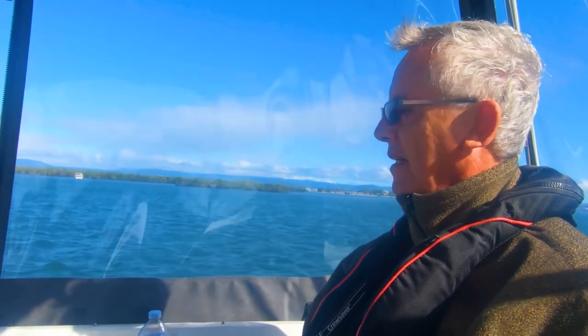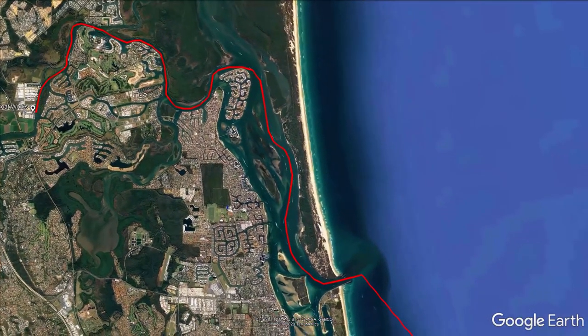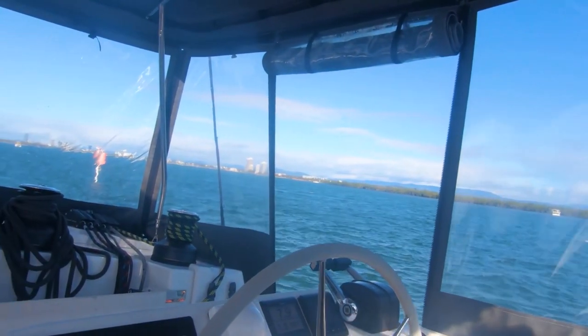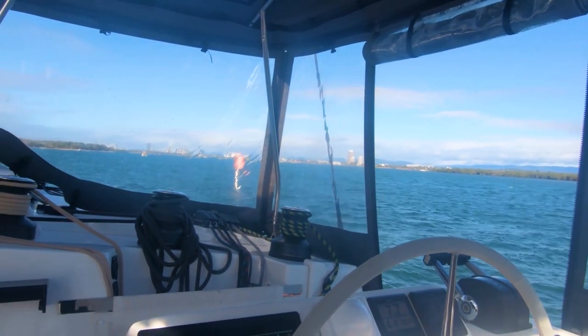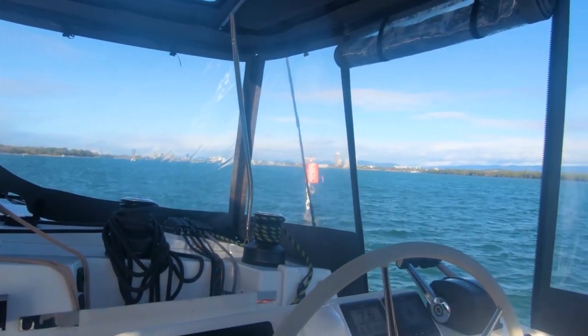Well, this is really exciting, isn't it? It's part of the final leg of us getting the boat home. It feels a bit surreal, doesn't it? It does, yes. So we're going down the Broadwater now as we make our way towards Southport Bar. We've got Wave Break Island ahead and the high rises of Surfers Paradise, Southport, in the distance.